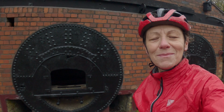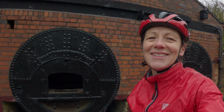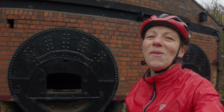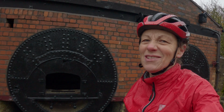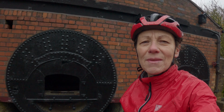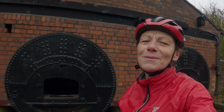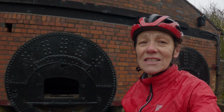Well, back at Middleton Top, 23 miles later. I have to say I've really quite enjoyed it. The weather has been absolutely awful, because I'm sure I've said it at least 100 times now. So I started here, went out the High Peak Trail, crossed over on a byway over to the Tissington Trail, up towards Parsley Hay, then got back on the High Peak Trail and came back. And I have to say it's been really, really lovely, even though the weather's been really quite testing.